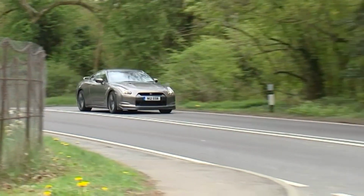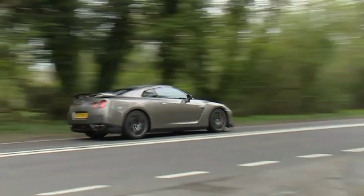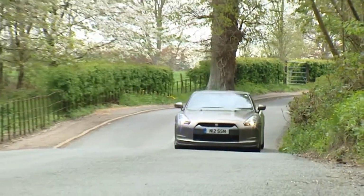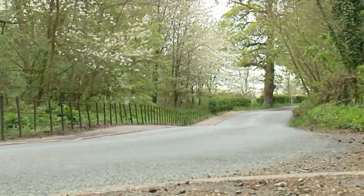Now this car really shouldn't work. It's too big, too heavy, and far too complex. Plus, of course, there's the vexing issue of paying supercar money for something with a Nissan badge. But it does. Oh, it does.